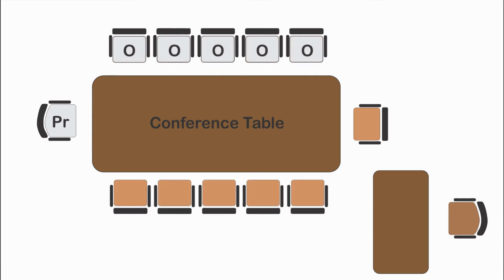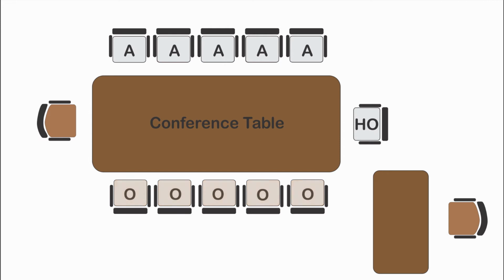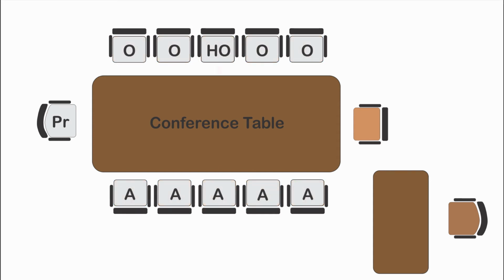The greater the opposition, the further away they would sit from the head. In this case, the head of the opposition sat in the middle of the left. The strongest ally would normally sit closest to the head on the right. If the head of the opposition sits on the other end of the table, his allies are now situated to his right and the opposition to his left. Opposing sides sat on opposite sides of the table, facilitating a competing situation between the two sides.